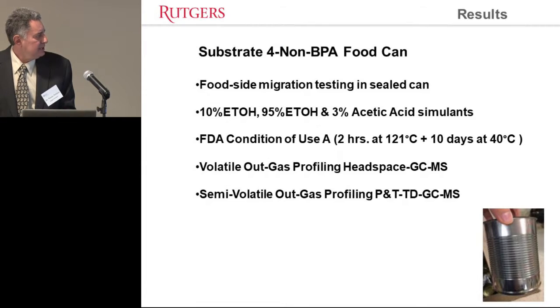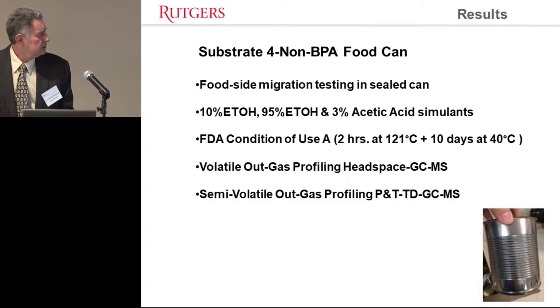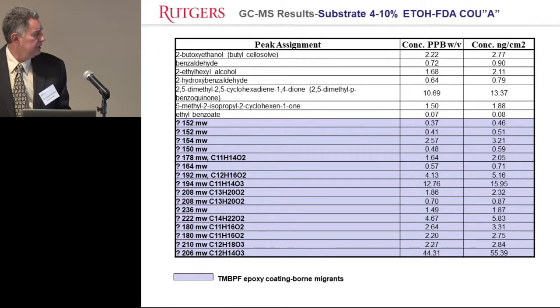So now BPA, non-BPA food cans. We did a lot of these. I'll go right to the results on this. Here's one, interestingly, with a lot of unknowns in it. These unknowns, we did high res, so we got the elemental composition of the unknowns, and fragmentation, I could tell that they're phenolic species. So I believe they're impurities of the monomer. And their concentrations are relatively low.